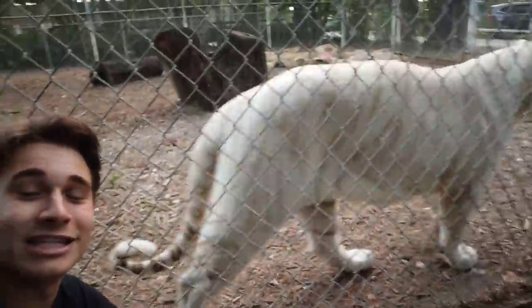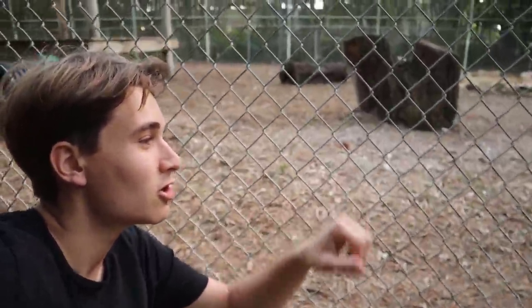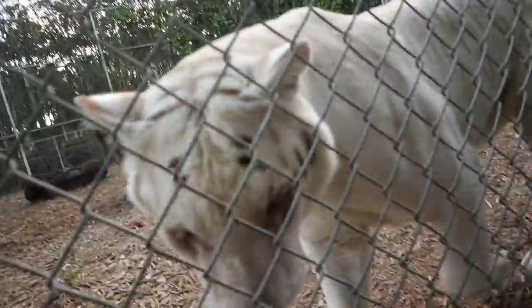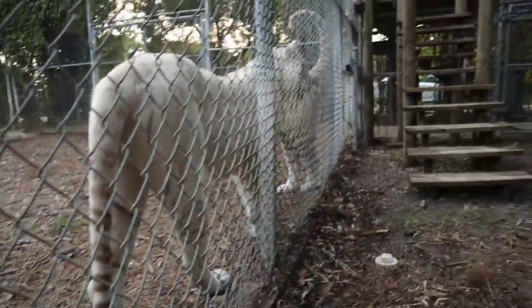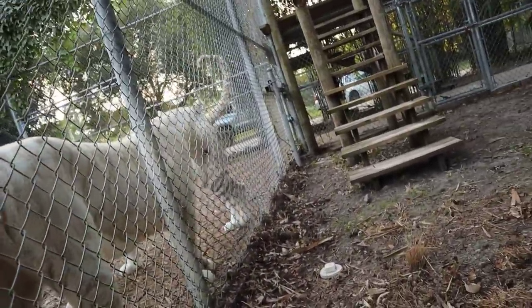Hi there, pretty girl. Hi there, mama. You can see she's a big, about 300-pound female tiger right now. Come here, come here. Now, guys, this is hard to see, but when she comes back around, we're gonna have to spray her eye infection again. The cats are peeing. Look, she's putting her tail up.